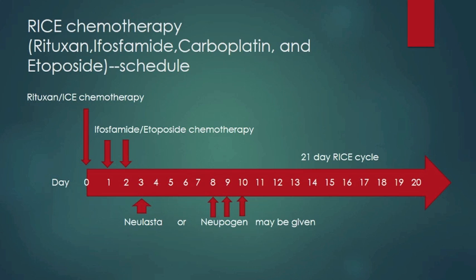Here we see a graphical representation of the RICE chemotherapy schedule. As we mentioned, on day 0, all drugs are given, Rituxan and the ICE chemotherapy. On the first and second day, ifosfamide and etoposide are given. Thereafter, Neulasta or Neupogen may be given to help the white cells recover more quickly. This cycle is repeated every 21 days.